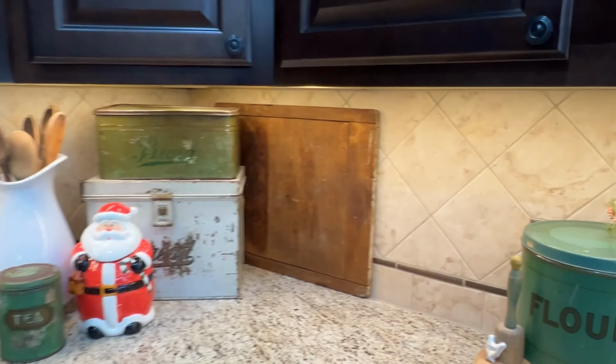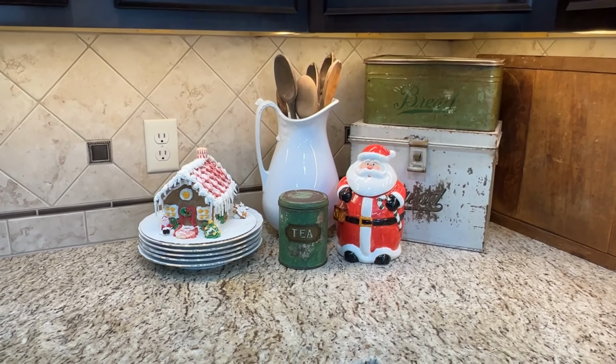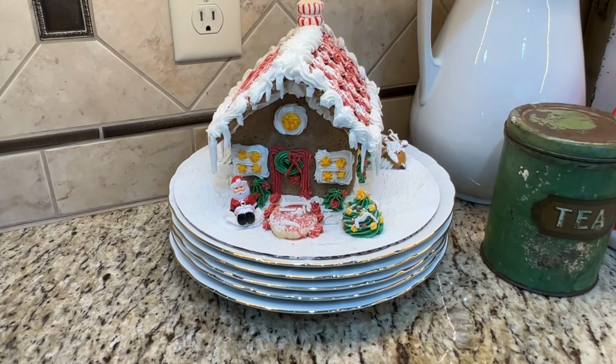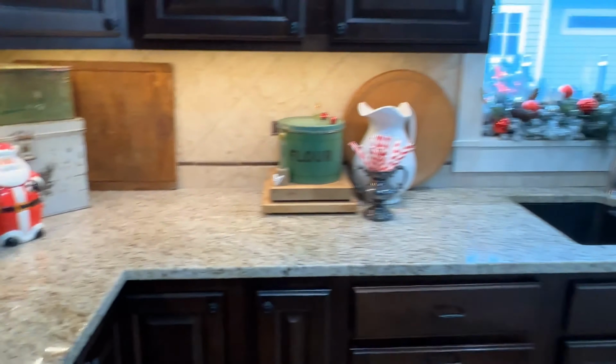This corner has a couple bread tins, a cookie jar that does not have cookies in it, and the little gingerbread house, which I tell you the story on in the Decorate With Me video. But that's kind of how the kitchen counters are looking.